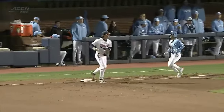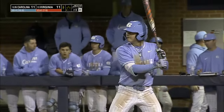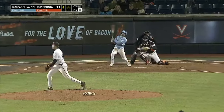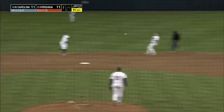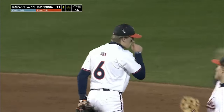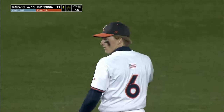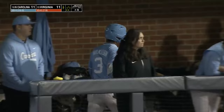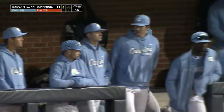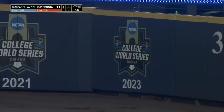But we have now reached the time of the year where we start to get postseason projections, right? We have the field of 64. We just crossed the halfway point on Sunday. And as of right now, the guys at D1 Baseball are projecting 9 ACC teams in the field. They have 5 hosts that they are estimating right now. Clemson, UNC, and Florida State would all be top 8 seeds. Duke and Virginia would be hosts.